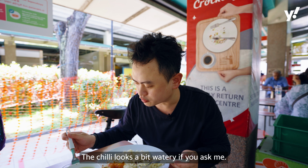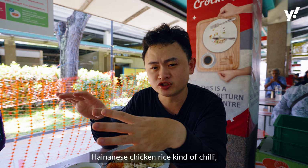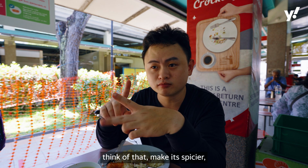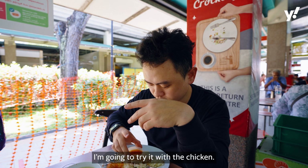The chili looks a bit watery if you ask me. So if you compare it with the standard Hainanese chicken rice kind of chili, think of that, make it spicier, make it sweeter and a little bit more watery. This is what you get. I'm gonna try it with the chicken.